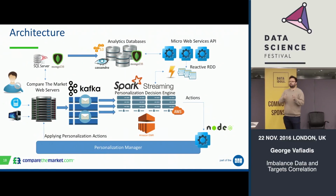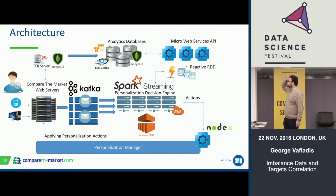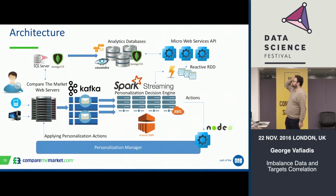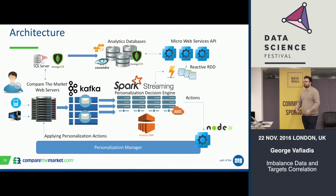In Spark streaming, we keep having a collection of RDDs. RDDs are the abstraction Spark uses, and data frames in the new version, to abstract the concept of the data. So combining data from different web services was a very difficult problem. This is where we came up with a new concept, which we call reactive RDD.